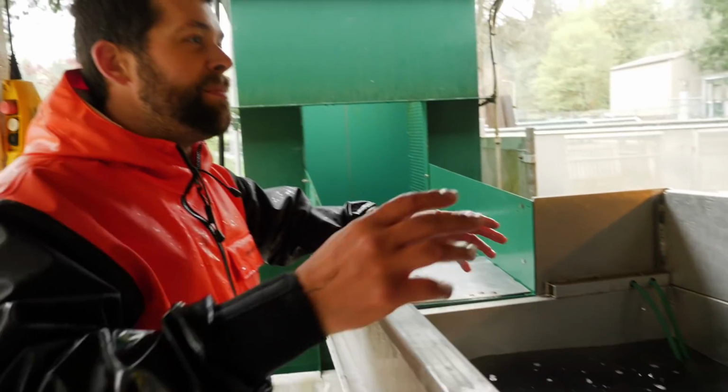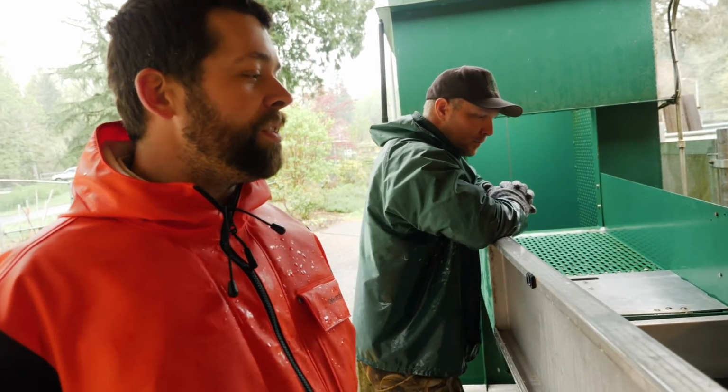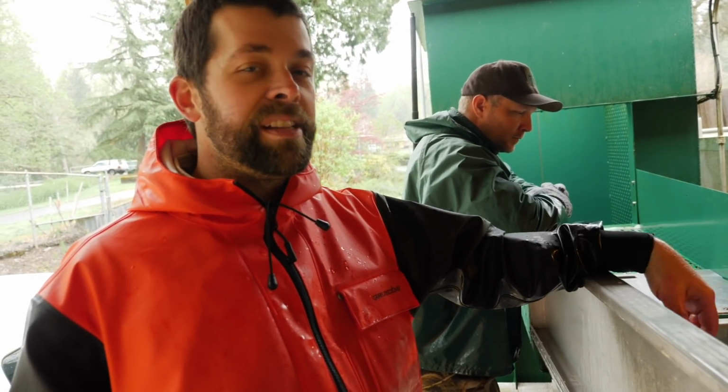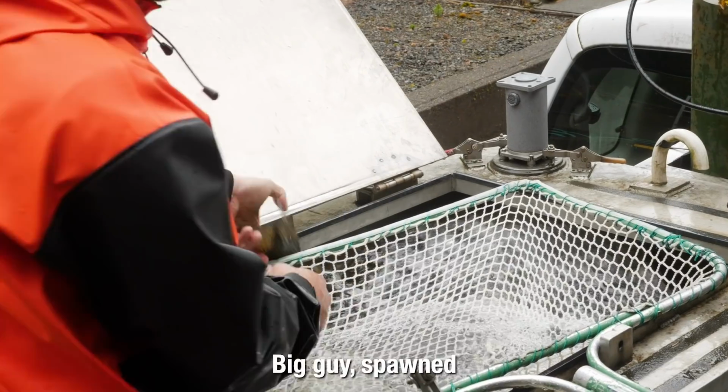It's pretty cool being able to come out to the river and catch a wild fish, bring it to the hatchery, and then ultimately see it spawn and go back to the river. Pretty cool. Big guy spawn.